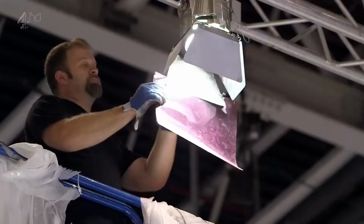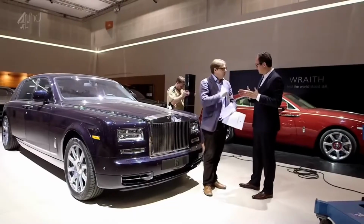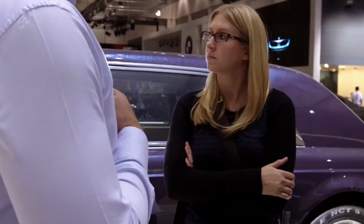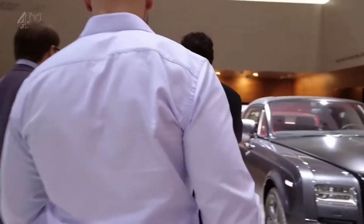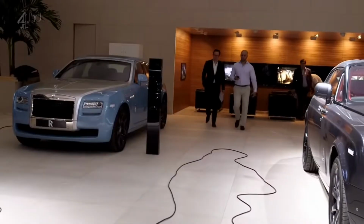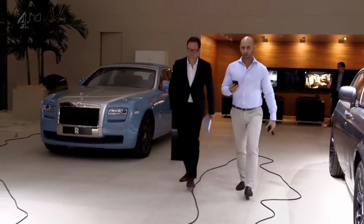The CEO will be presenting the car to the world's media in the morning, and the stage management has to be flawless. Where's he coming from? You announcing him? My only worry is it's quite a long way. We just want to make sure that his walk from his first starting position is not too long. We don't want it to seem awkward. We don't want an awkward silence as he walks over.